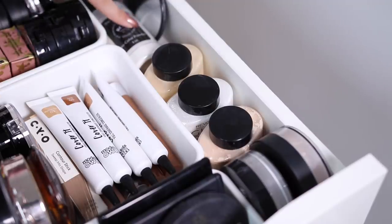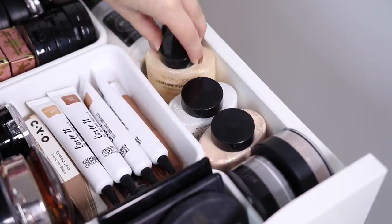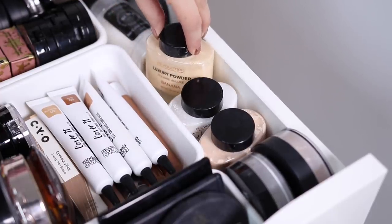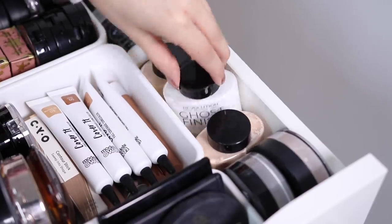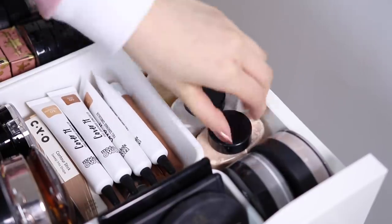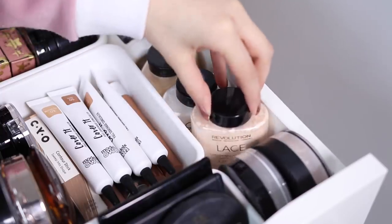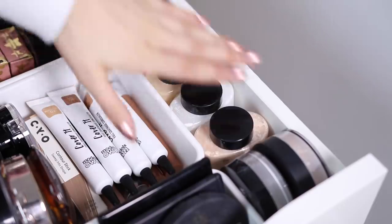RCMA no colour powder. I've got three Makeup Revolution powders. I've got the banana one, which is actually too dark for me. I've got the ghost powder, which is perfect match for me, isn't it? Look at it, it's like bright white. And then the one that's actually my personal fave out of the three is the lace powder. So yeah, I've just got those three there. Oh, they look so cute, just in a little row.